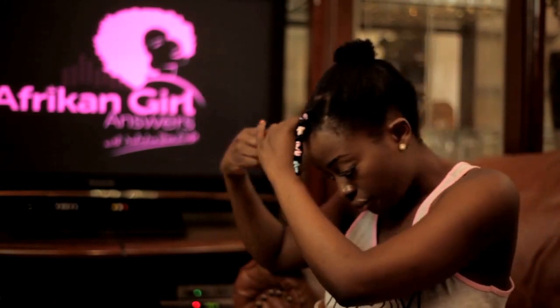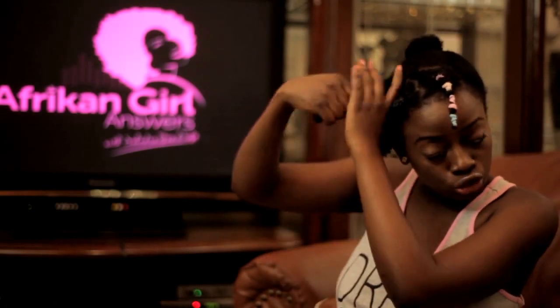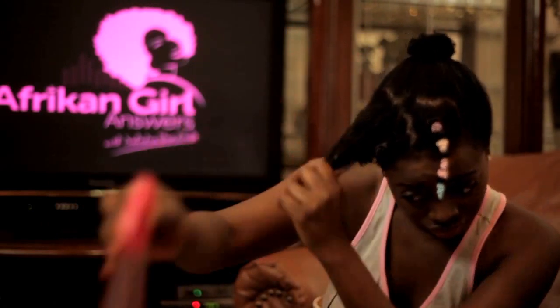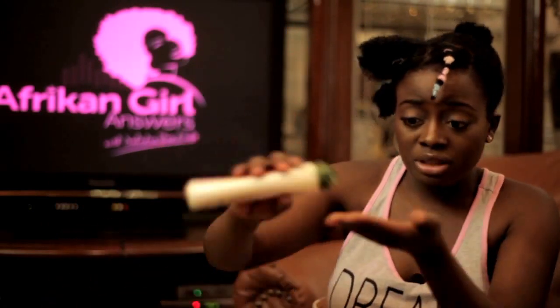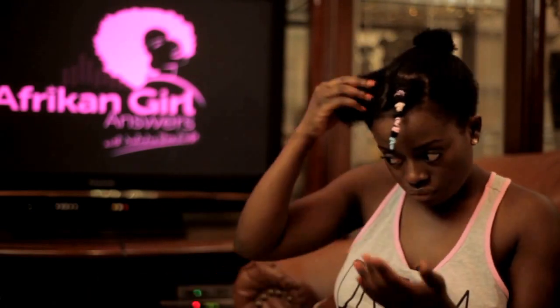Now for this big guy here, this is what I was trying to show you before. I don't have time for all this every night. It's impossible. Nobody can do this every night. So after adding my moisture and perhaps a little bit of shea butter, that's it.